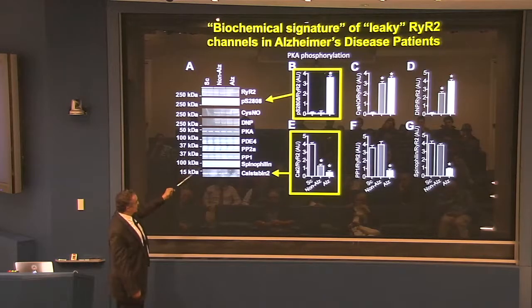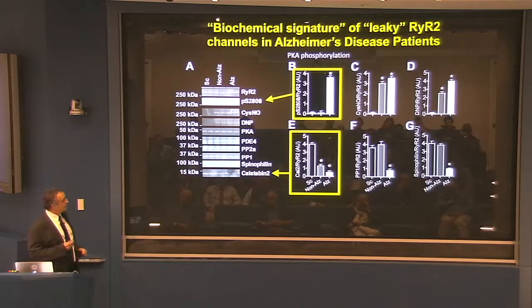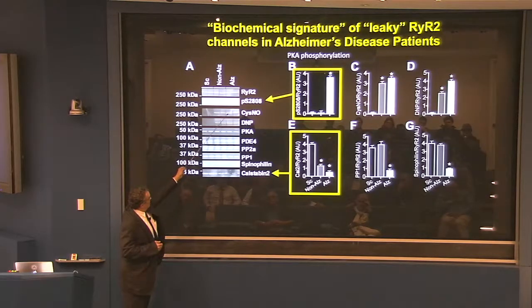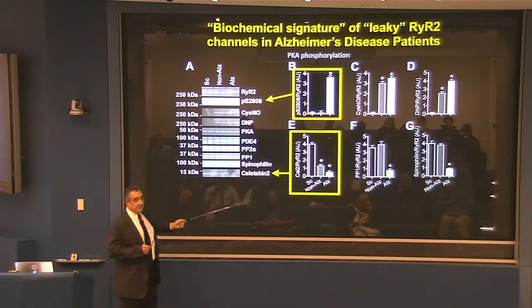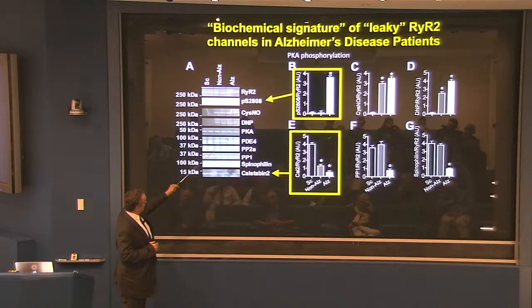What we look at here is an immunoprecipitation of the ryanodine receptor, and we look for what we call the biochemical signature of leaky channels, which includes PKA phosphorylation and cysteine nitrosylation. This is a measure of oxidation by detecting carbonyl groups on the channel. So it would detect all oxidized proteins, but because this is an immunoprecipitation, it's specific for the ryanodine receptor. And we look at components of the ryanodine receptor macromolecular complex, including PKA, phosphodiesterase PDE4D3, phosphatases, and spinophilin, which is the targeting protein for PP1.